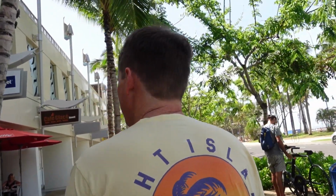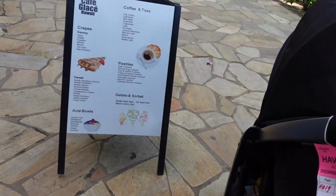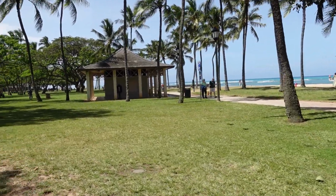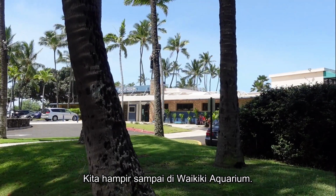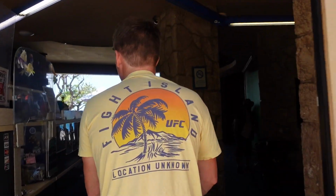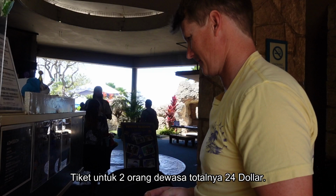Grill and bar, huh? Is that hot dog? We'd have to go look at the menu. This is the menu. No, this is for this cafe. The tiki bar and grill bar. We're almost there. Waikiki Aquarium. Here we go. Hi. It's going to be $24.